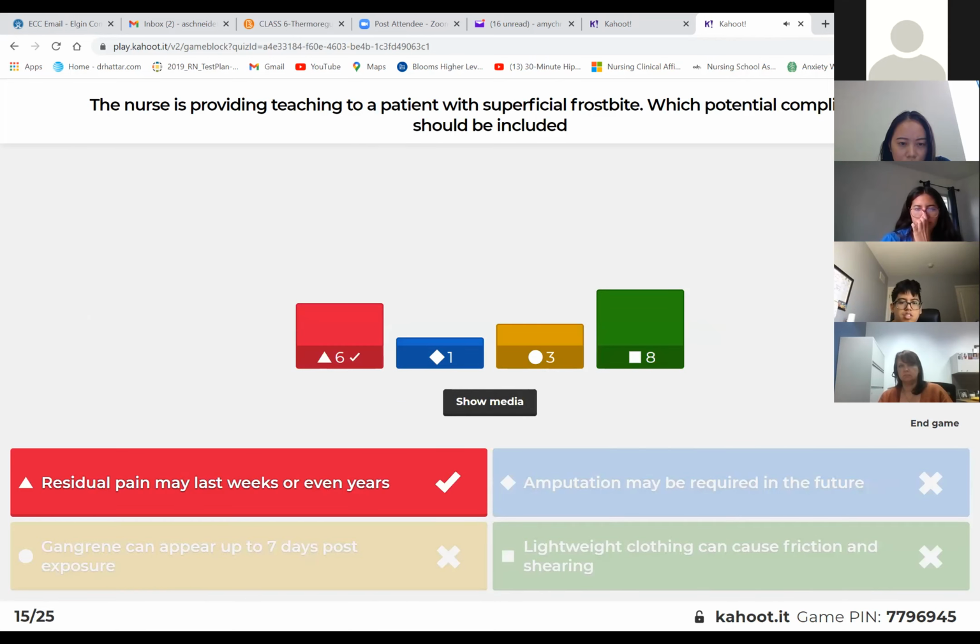Oh, all across the board. Superficial frostbite, amputation would be more of a deep frostbite, escalated quickly. Lightweight clothing can cause friction and shearing? No, we want them to use lightweight clothing. Heavy blankets or heavy clothing can cause friction and shearing. Okay. Gangrene is more for deep frostbite. So residual pain might last weeks, or even years if those nerves were affected.